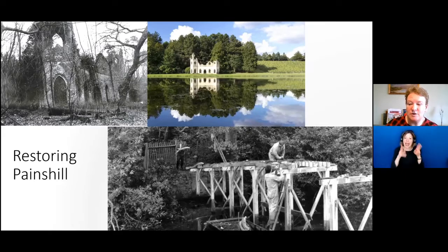Throughout this period, the park continued to inspire visitors. Critic and poet Matthew Arnold enjoyed skating on the lake in the harsh winters of the 1880s and mentioned the cedars of Painshill in a poem. Queen Victoria, Prince Albert, and the King of Saxony made visits to Painshill from nearby Claremont. In her journal, the Queen described Painshill as quite beautiful. The park even got a mention in H.G. Wells' science fiction novel, War of the Worlds, published in 1898.